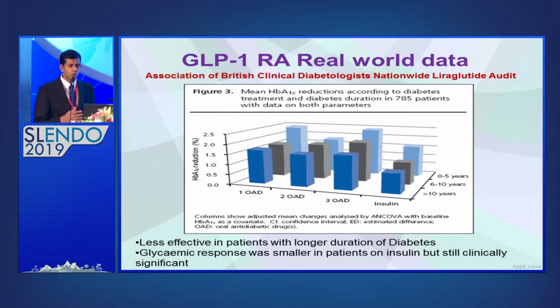And they have also looked at how liraglutide would work in patients who are on different glucose lowering agents. So one thing they have noted is if you start them in patients who are on insulin and patients who have long duration of diabetes, you are going to get a lesser effect. You can explain it because these patients most of the time have a low beta cell mass, and we know that these drugs act on the pancreas.